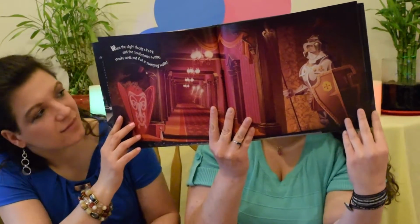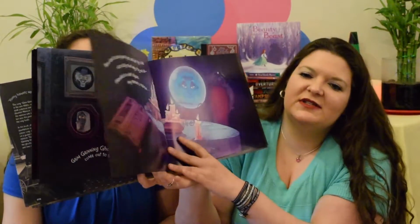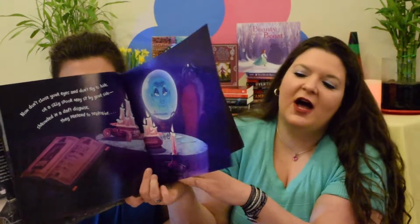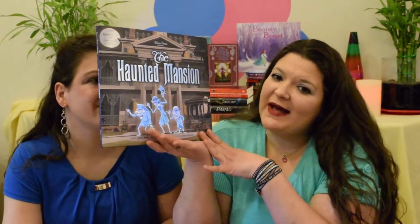I like the pictures. They're kind of creepy, but they fit. The pictures look similar to some of the concepts in the ride and the movie. You know the song, listen to it, sing along, and enjoy. It's a great book for story time or just to sing and enjoy any time of year, not just Halloween. So this is a review book by Disney Press.